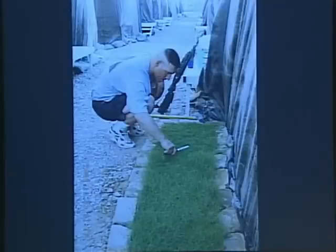But I did some research, and I came across this picture. I just thought it was interesting, the power of grass. This is a soldier who's stationed in Iraq, and the story was that he missed grass so much that he had someone send him some seeds, and he planted this plot outside of his barracks.